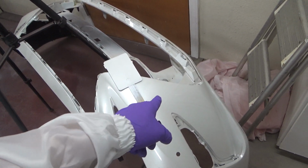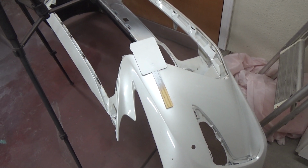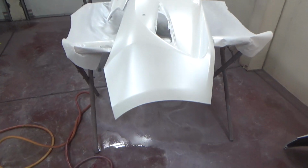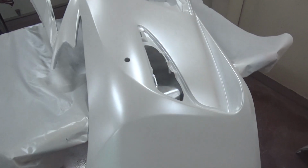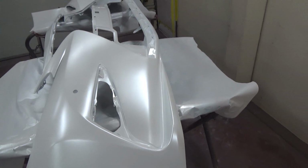The dark one looked too dark, but maybe that was the right one all along. Whatever, we won't know until we put it back on the car, get it out in the sun, see what it looks like. All right, we have the two mid coats on now, looking real good. So we'll do the control coat next, then it's on to clear.